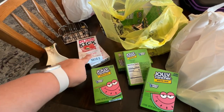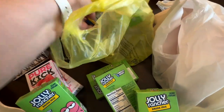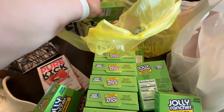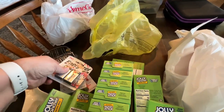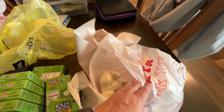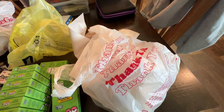And if you want to know how to make that, just comment down in the comment section. I'll kind of tell you how I do that. But anyway, I cleared out my local Dollar General, and I remembered to get the 9-volt battery backups for our smoke detectors. And then I stopped at the one flea market that I hadn't been to in a while.